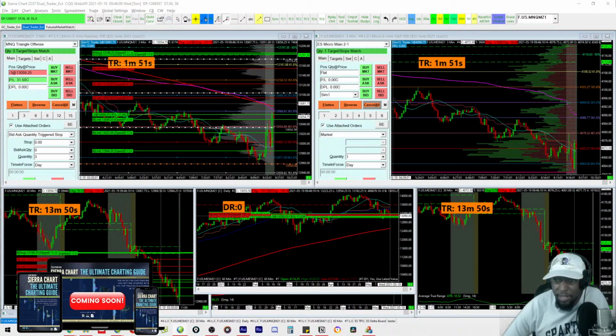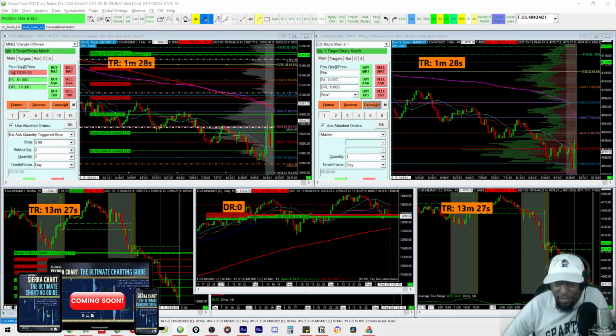We are getting some resistance at the VWAP. Also minus 4, PR minus 4. Had the 200 SMA slightly above the VWAP. So a lot of reasons to believe that we have some sellers at this level. Alright, go ahead and move my break even also.